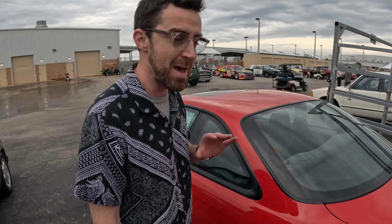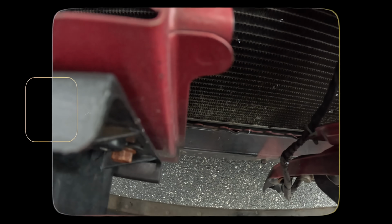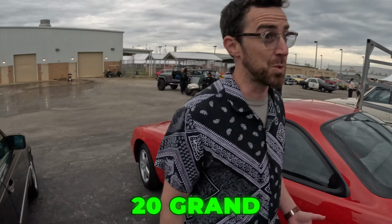It is an immaculate car inside and out, but I question whether or not the mileage is accurate based off of what's been done. There are a lot of questions and red flags based off the history of the car, because if it has a clean Carfax history, why does it look like the radiator support has been replaced? Why is the impact bar replaced? Why is the hood definitely replaced? All of these things are big red flags, big questions that we deserve answers to. We want answers. Now that said, I still think this car is worth around 20 grand.